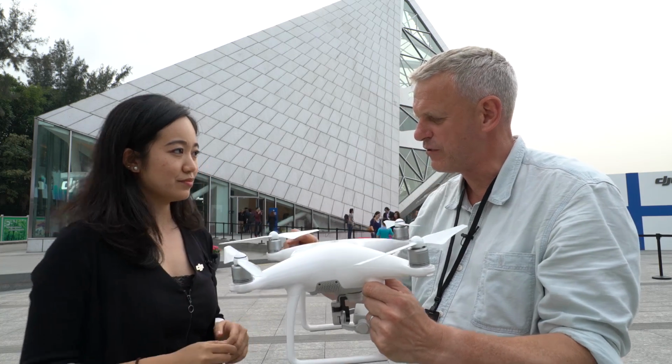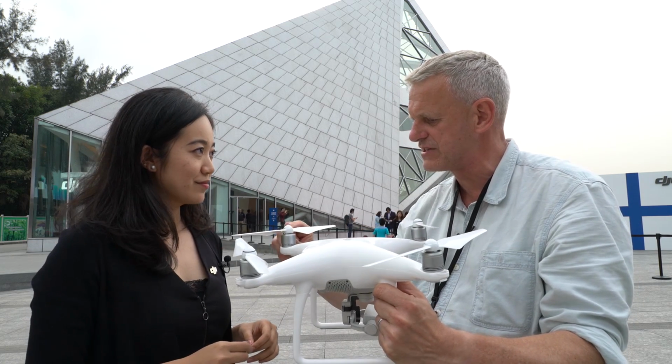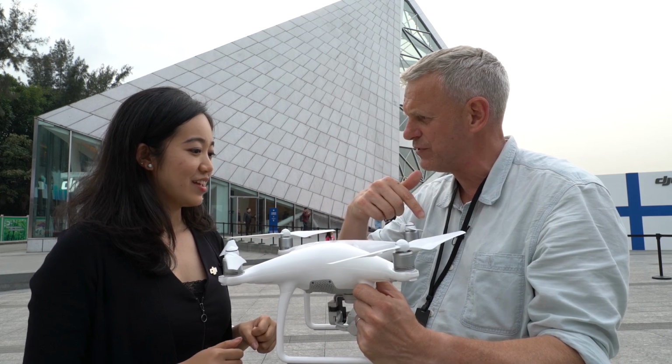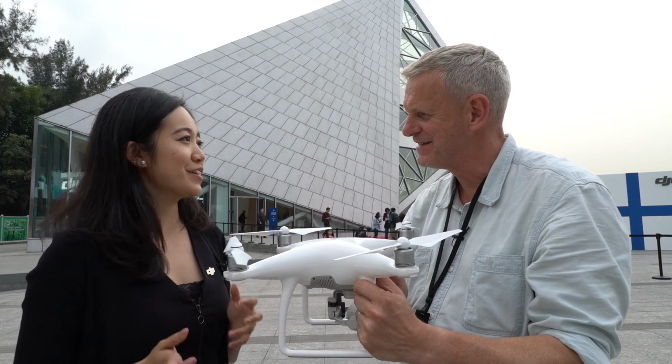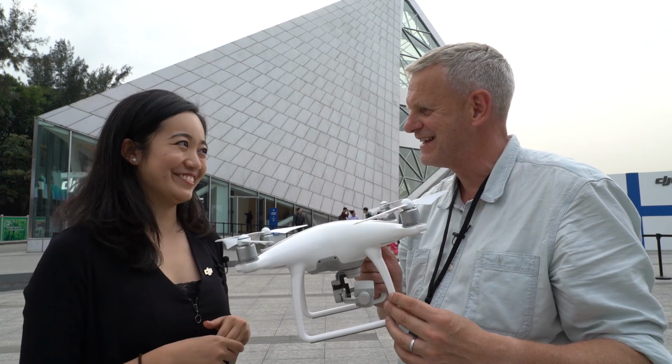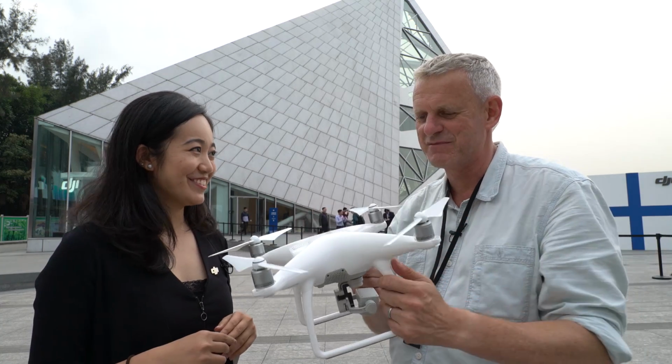But that's a safety thing. What I'm talking about also is that it's slightly higher. So the propellers, will they get into the camera shot anymore? It's better than Phantom 3. Okay, it's better. It hasn't removed it completely, but it's not Inspire 1, where we can remove the whole thing.